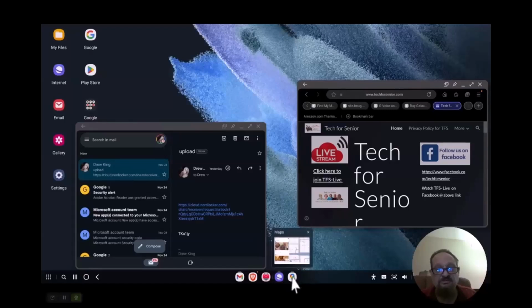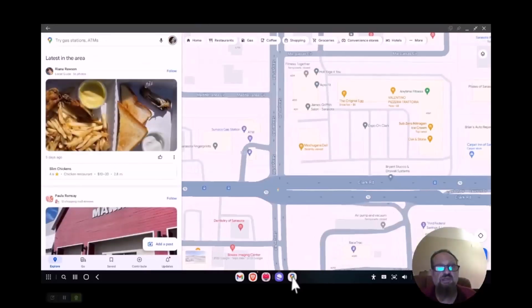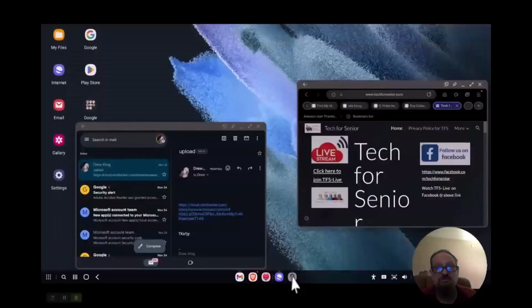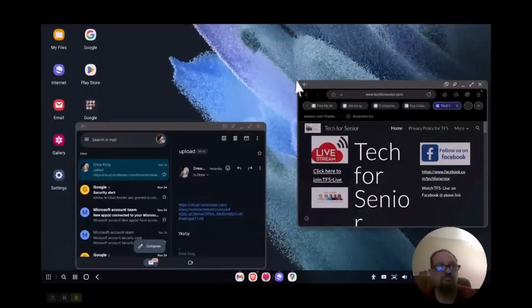And this is the Google Maps program that is open. And as you can see, I can load Google Maps and go in full screen on my computer. Look at this. This is a restaurant in a plaza, and this is the plaza. It's taking up a quarter of my window screen. Really cool. I will shrink that down.